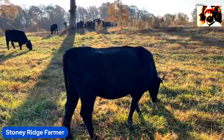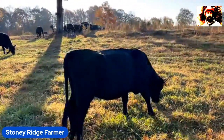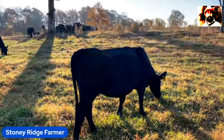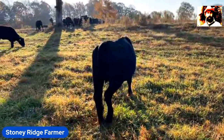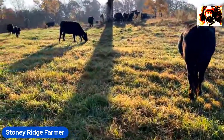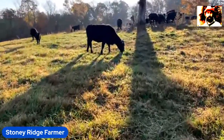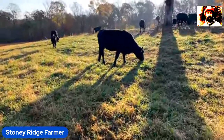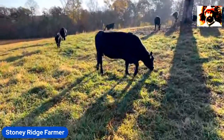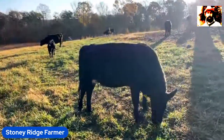Where is Woolly Bully going? It's going back to my stepdad's. And Woolly Bully's got plenty of breeding life left in him. He's just served his purpose. Stepdad is actually downsizing his herd a little bit.